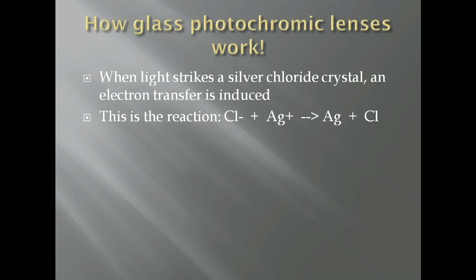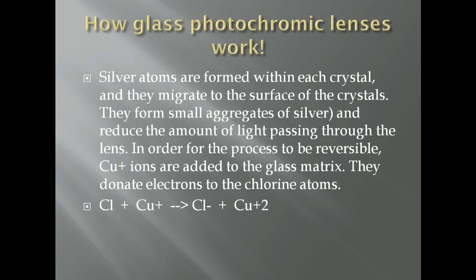How glass photochromic lenses work. When light strikes a silver chloride crystal, an electron transfer is induced. This is the reaction below. Silver atoms are formed within each crystal, and they migrate to the surface of the crystals. They form small aggregates of silver that block light passing through the lens.